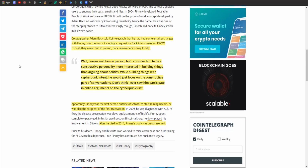Apparently, Finney was actually the first person outside of Satoshi to start mining Bitcoin, and he was also the recipient of the first transaction. He passed away in 2014 from ALS, and his body was actually cryopreserved, so we could get a revived Finney here in, I don't know, 20, 30 years when they figure out everything.